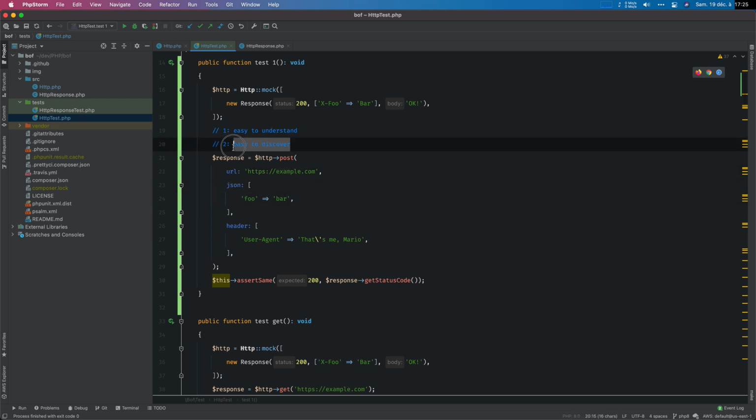The second one was the problem. Even with Guzzle, you have array keys and it's all good. The objective one is perfect, but discovery is a mess because you don't have any autocompletion. But here you do.